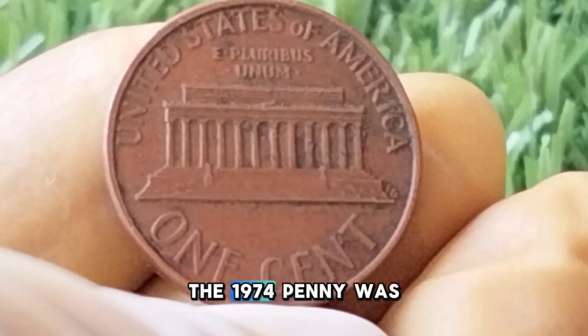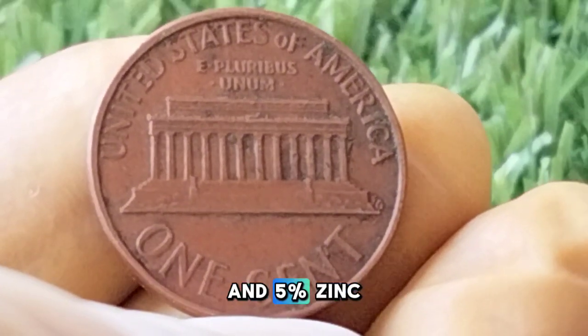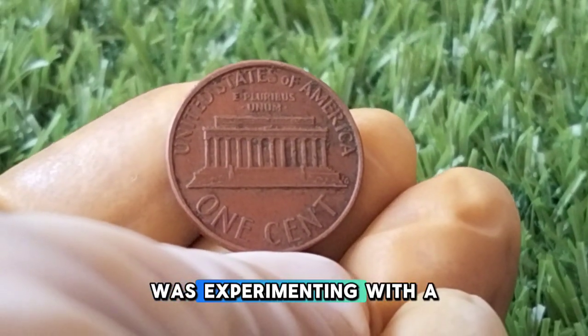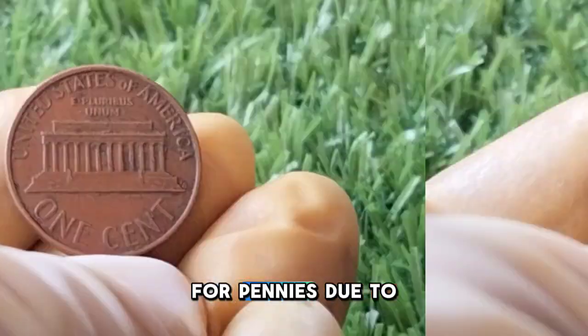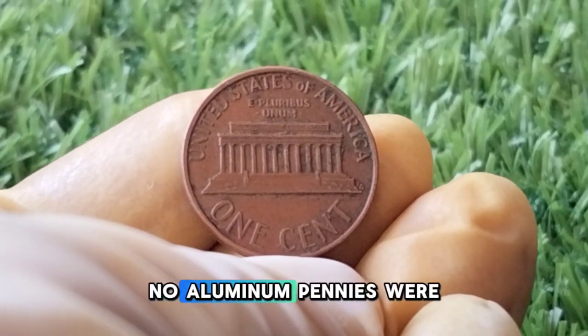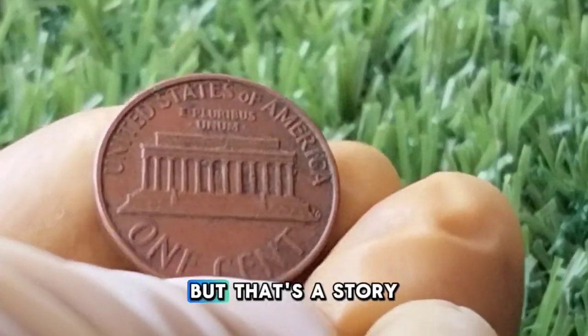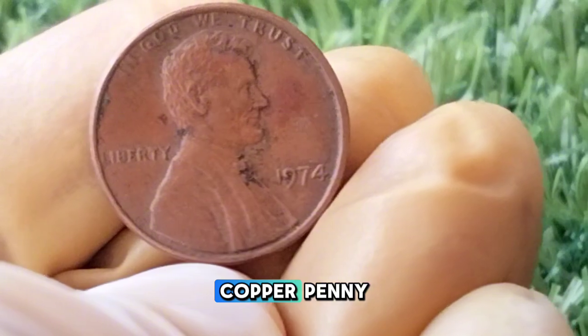The 1974 penny was made of 95% copper and 5% zinc. However, this was a significant year because the U.S. Mint was experimenting with a possible switch to aluminum for pennies due to rising copper prices. Although no aluminum pennies were released into circulation, over 1 million were minted. But that's a story for another video. Let's stick to the copper penny that we're all familiar with.